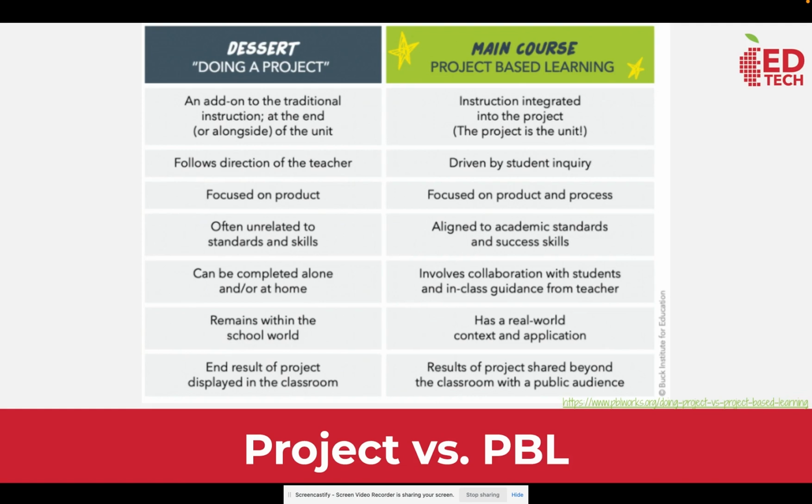A project focuses on the end product, whereas PBL focuses on the product and the process of getting to the knowledge and skills necessary to complete that final or that overall project. A project, oftentimes it's unrelated to the standards or skills that you've been teaching. It is simply a way for students to demonstrate that they kind of understood what you were talking about. Whereas PBL is completely aligned to academic standards and success skills. Projects can be completed alone or at home, where PBL requires some sort of collaboration.